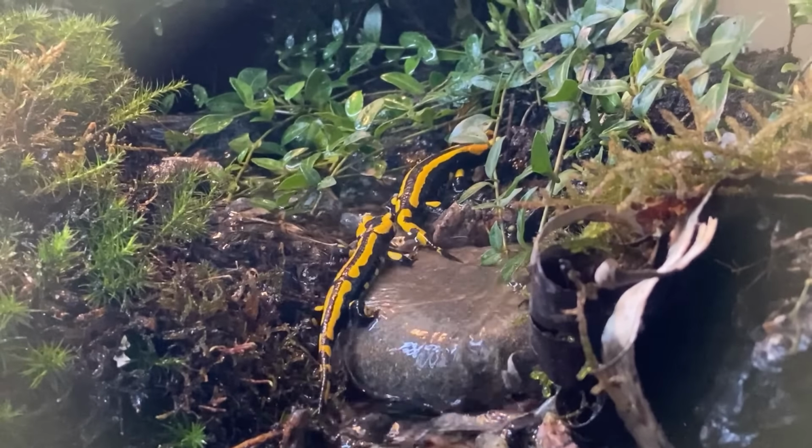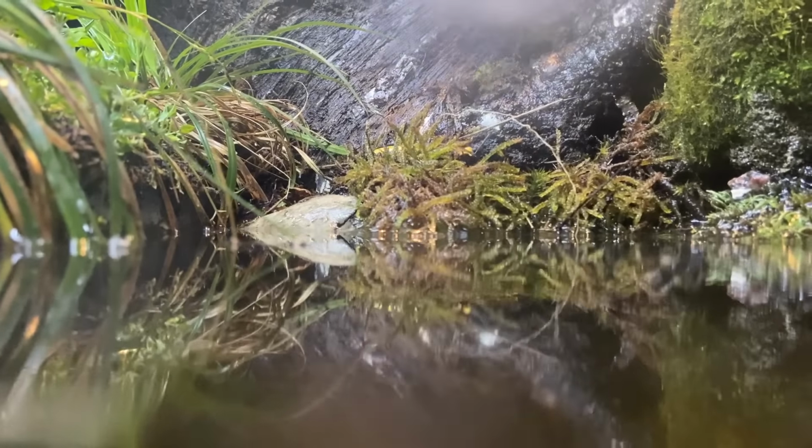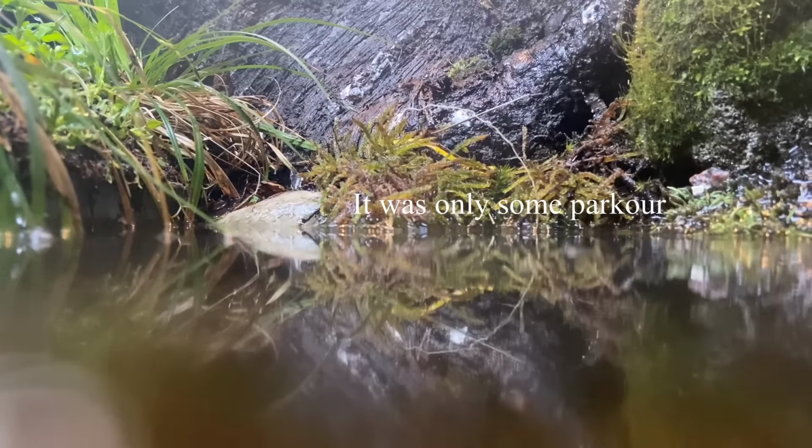Their introduction was interesting, as they both climbed a waterfall peacefully until one of them totally dove right into the tube pumping the water, which freaked me out. Luckily enough, I managed to get him out without any problems. And then, I salamander-proofed the tube, obviously. It was a good thing. I observed them after introducing them, and it was all chill.